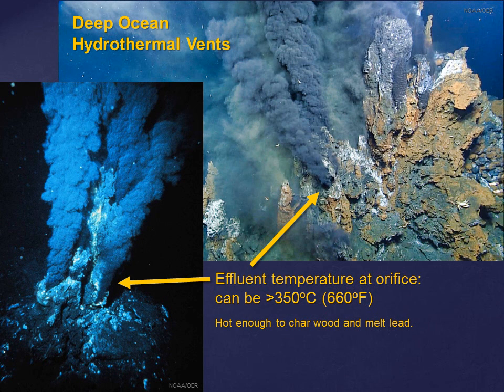Deep ocean hydrothermal vents are fantastic places where water percolates into the crust and is superheated by magma close to the surface and then comes spewing out through fissures in the rocks at high pressure and temperature, and often laden with minerals, forming these sulfide structures called black smoker chimneys, named after the plumes of minerals that precipitate when they hit the cold water. And they can be up to 350 degrees Celsius, which is hot enough to melt lead and char wood.